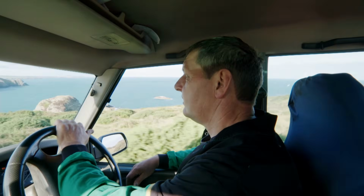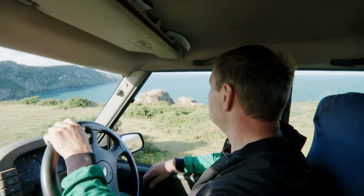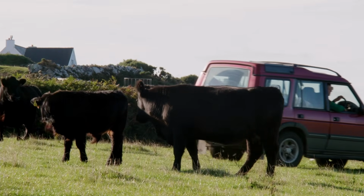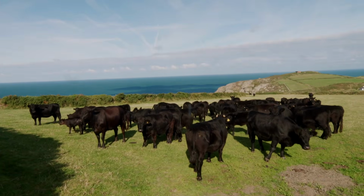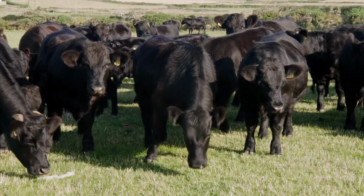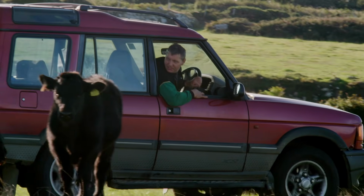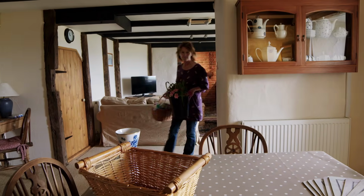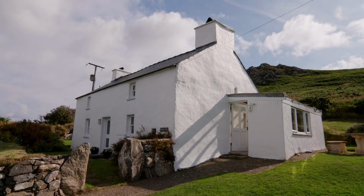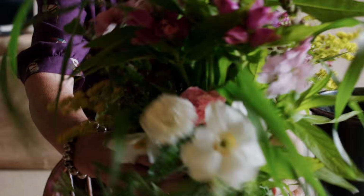Typical day for me is usually I'm up around 6:30 in the morning. I like to go out and see the cattle first thing in the morning, make sure they're all right. I've got a small herd of pedigree Welsh black suckler cows. Perfectly adapted for the climate. Yes, they're hardy out here. While Mike looks after the herd, wife Kathy ensures the two small holiday cottages they have on the 65-acre farm are ready for the next guests to arrive.